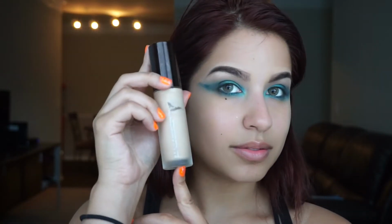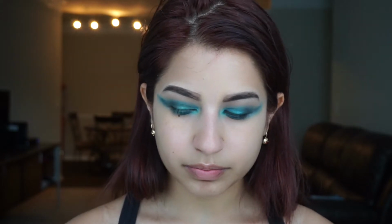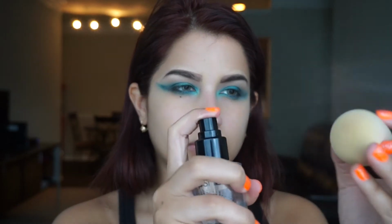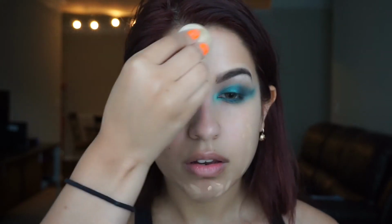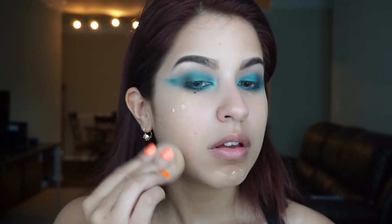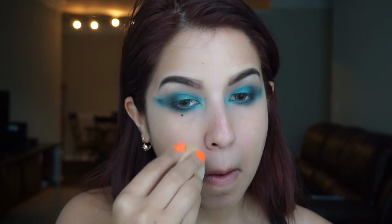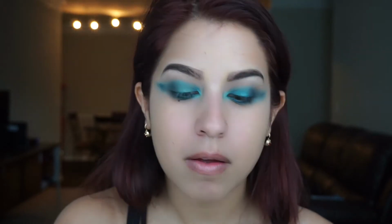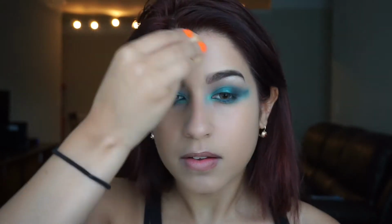So I actually already primed my face using the Becca Backlight Priming Filter, and then I'm going to be going in with my foundation. This one I'm going to be using is the MAC Pro Longwear Waterproof Foundation in the shade NC35, and I am just wetting my beauty blender so it's nice and dewy going on and very natural looking. I really love this foundation. Ever since I discovered it at MAC, I fell in love. It's a nice everyday type of foundation, but it's also really great for events too, because it's long wearing. So definitely recommend this foundation if you're looking for something new.